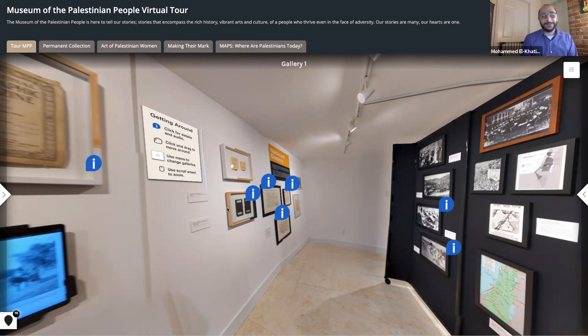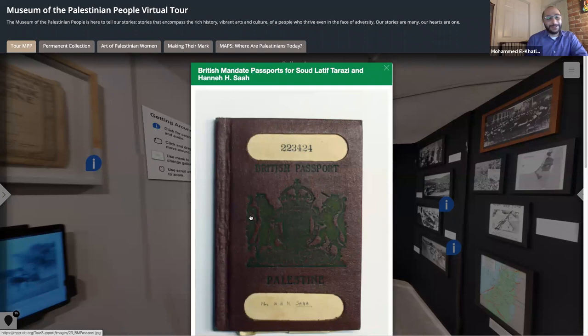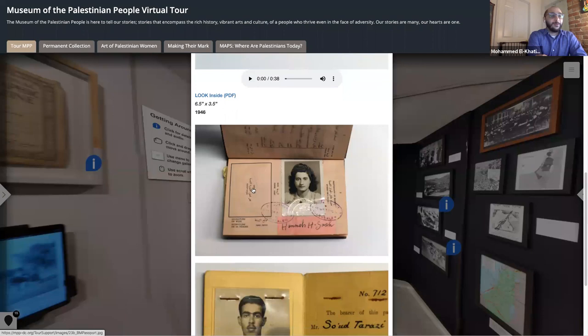But over here we have passports that were issued in British Mandate Palestine. Just an interesting fact: both Arab Palestinians and Jewish Palestinians, because there were Jewish immigrants and Jews who had lived there, were both referred to as Palestinian. They likely shared the same documents, just the internals were probably different. But this here, for the first time, we have on display, we can actually see inside the passports themselves.